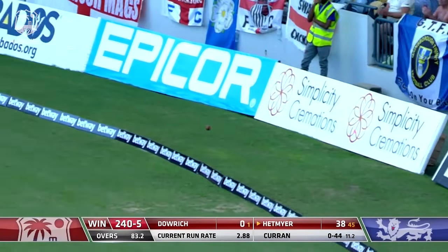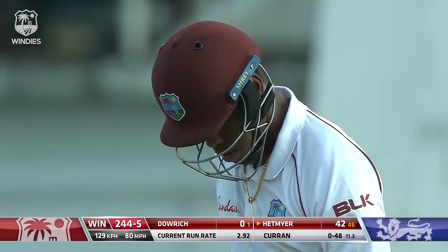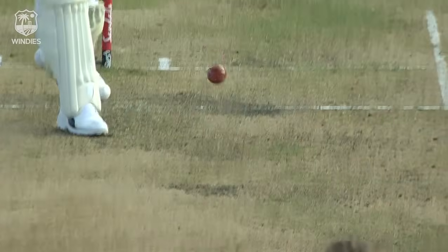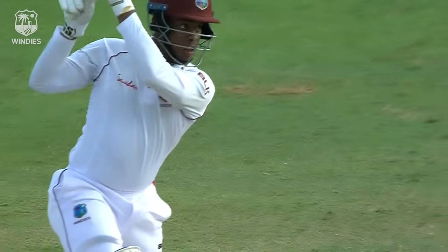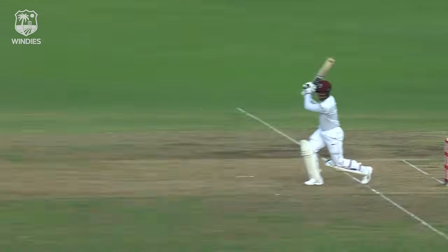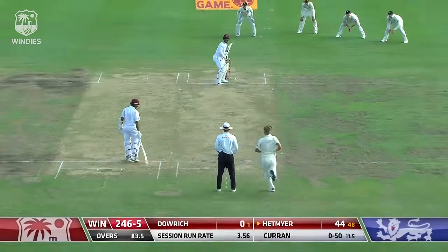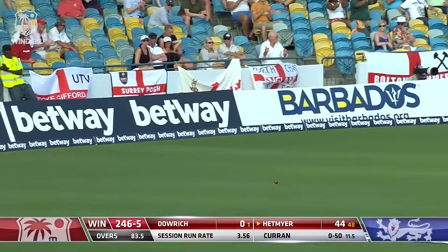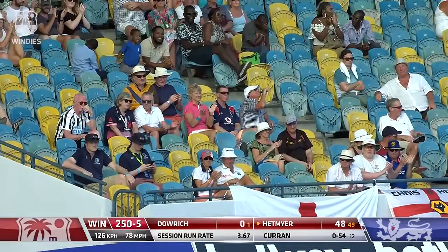And a slapping shot through cover brings 4. Hetmyer was put down when he was on 3. Josh Butler didn't quite hold on. Again, this one is played uppishly through that cover region. Hetmyer moves on to 42. Not Hetmyer. He will continue in his aggressive style.